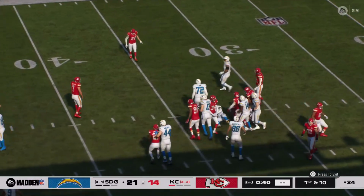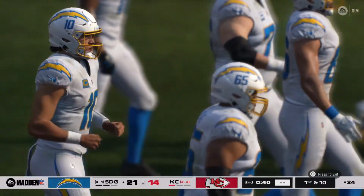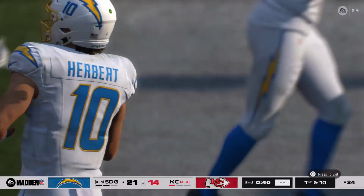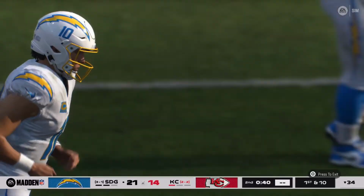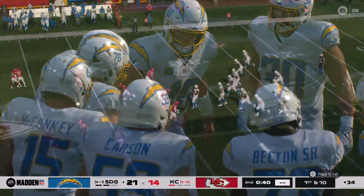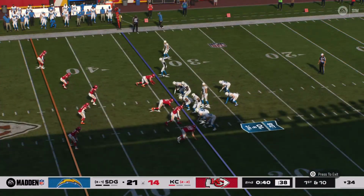Return man showing it here. And all in all, a pretty solid return. Nearly got it to the 35. They'll mark him down officially at the 34. From the 34 now, here's 1st and 10.